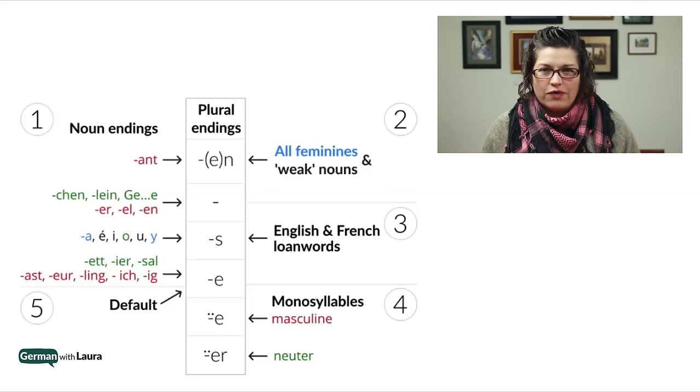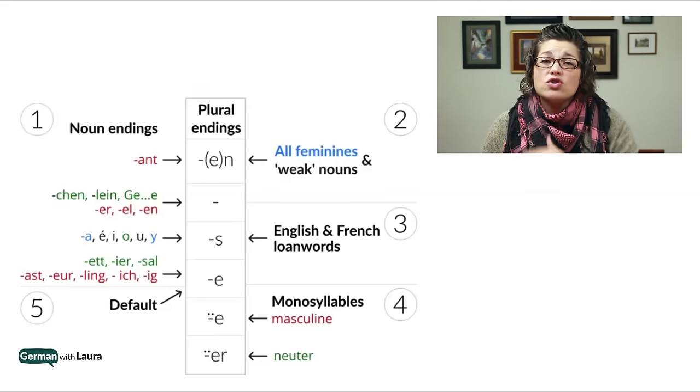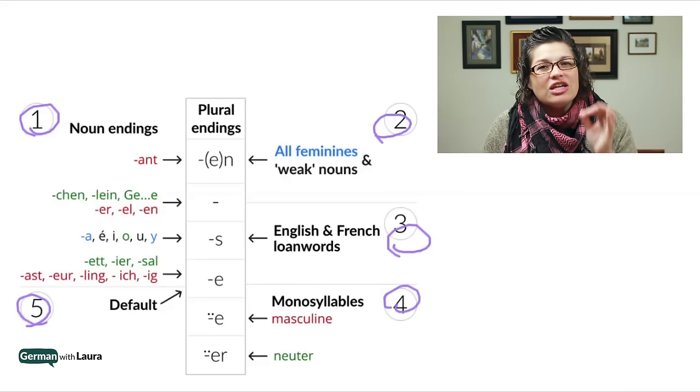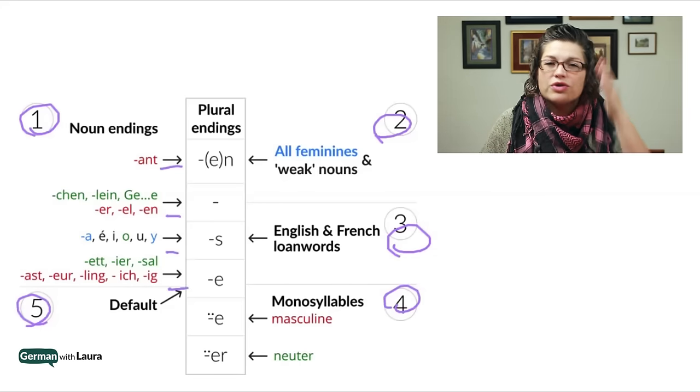First, the meta overview. Okay, the way to think about this is that we have a train full of all the German nouns in existence, and it's going to go to a total of 5 stops, right? 1, 2, 3, 4, and 5. At each of these stops, certain nouns are going to get off the train and take the ending indicated by the arrows, right? That point to particular plural endings there in the middle.